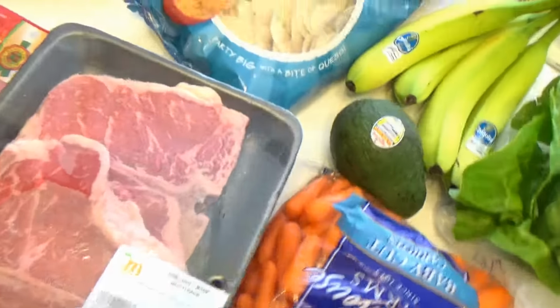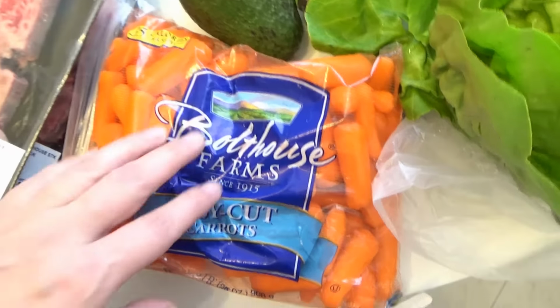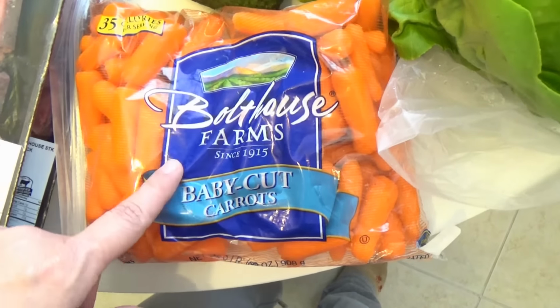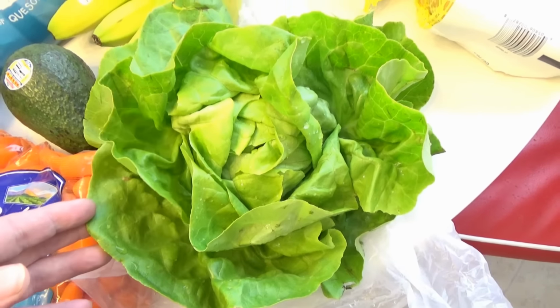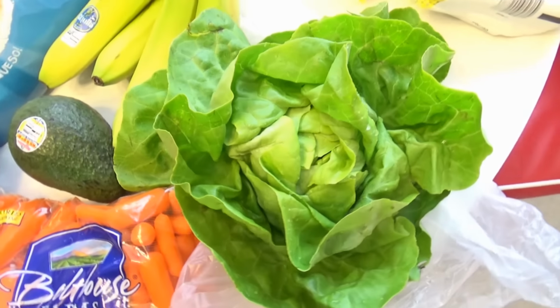So we also needed some carrots. I got a larger bag because Brittany takes some for her lunches, and I'm also wanting it for the beef roast we're going to have later this week. So I went ahead and got a big bag. Look at this beautiful head of lettuce. Is that just not gorgeous? I think it's amazing. We're going to use that in a salad tonight for our spaghetti dinner.